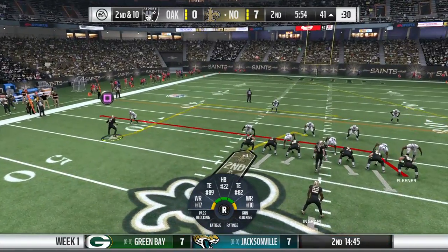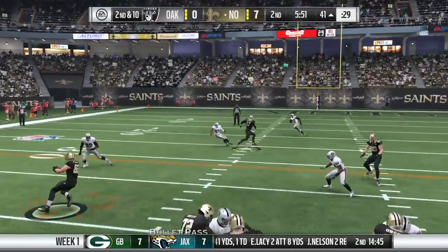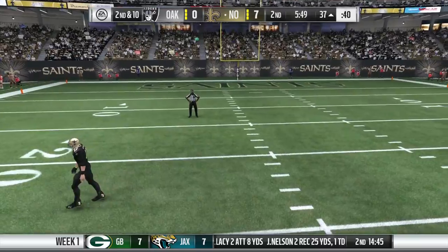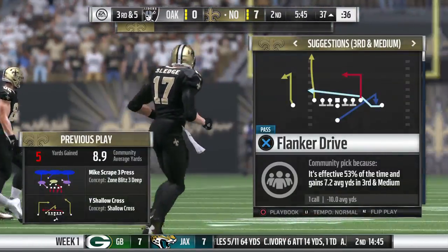Now it's 2nd down. Breeze again here on 2nd and 10. And he's got it over the middle. Flainer, 5 yards on the pickup. And just like that, it's 3rd down.